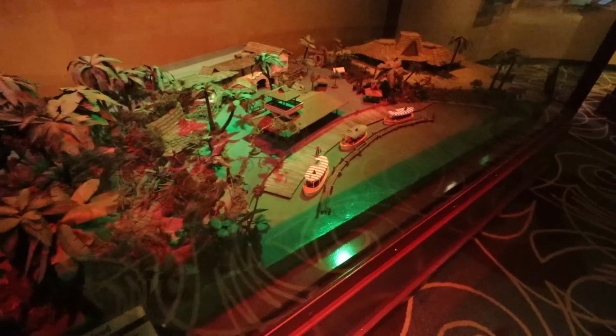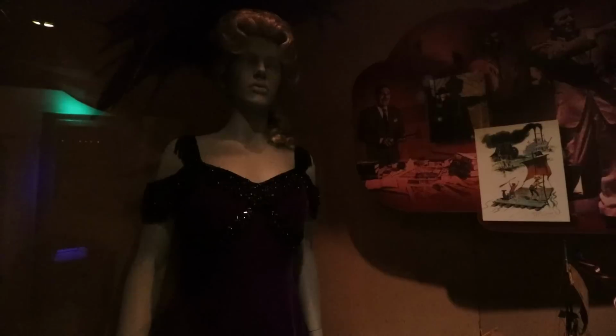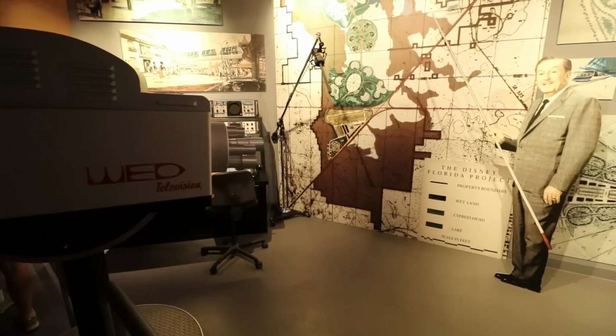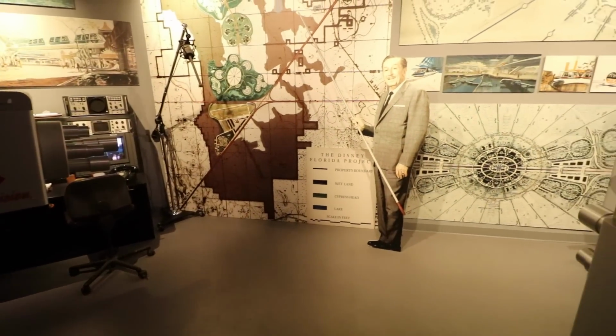Oh, look at this. It's a model of the original Jungle Cruise and the original Adventureland. This is so cool seeing these early concept models. Look at that Peter Pan's Flight model. A costume from the Golden Horseshoe, Columbia model. And this recreation of Walt Disney talking about Epcot. His experimental prototype community of tomorrow.